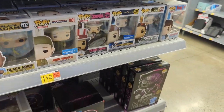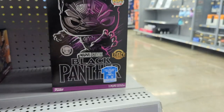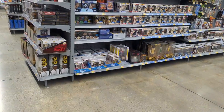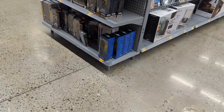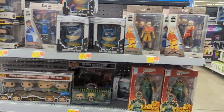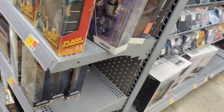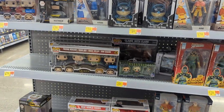Can't forget that. A Black Panther t-shirt. Should get this for my son for the movie tonight. Probably just all extra larges. Yep. Alright, well, that's cool. Alright, I'll come back, grab that. Alright, what else? Joker comic cover, only one left. Queen. Batman stuff. Flash Gordon. We have a Shredder, which is dope. So that's it.